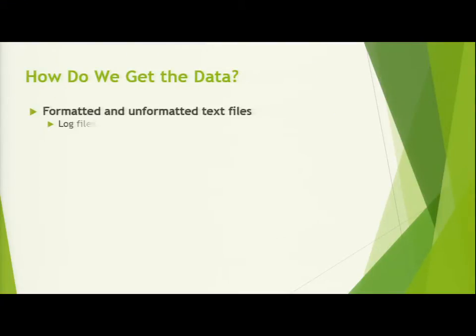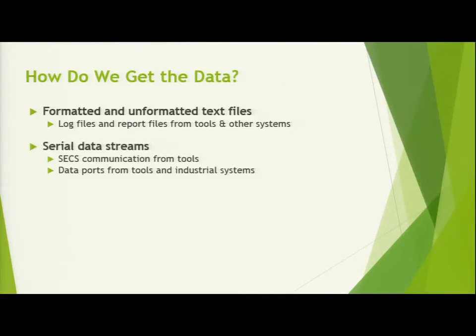So we're getting formatted and unformatted text files, so these could be log files that are coming directly from the tools and from other systems. We've got serial data streams. SECS is the Semiconductor Equipment Communication Standard. I'm not ashamed to say that I am a SECS worker. So we have SECS communications, which are communications directly from our tools.